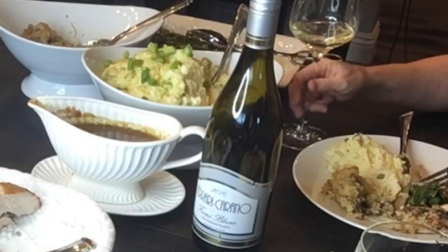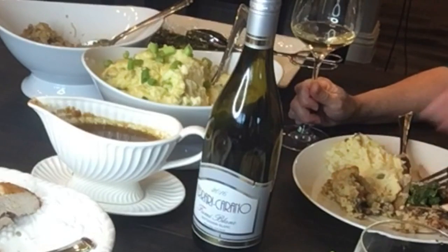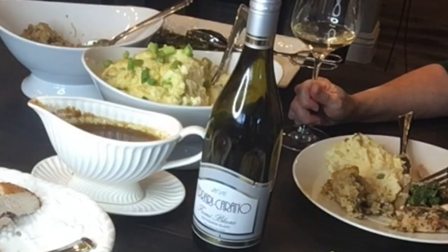Just kicking it off with this Ferrari Carano Fumé Blanc. This is such an exceptional Thanksgiving wine. If you have a higher end budget, I would say this is around the $15 price range. It's phenomenal with all the foods though. So everything we've had here, the turkey, the broccolini, those potatoes, the stuffing, it just pairs perfectly with every single thing. Because I used a lot of the herbs de Provence, talk about how that works really well with the Sauvignon Blanc.